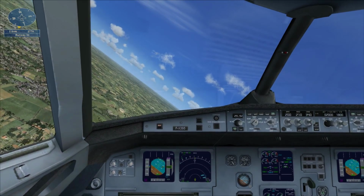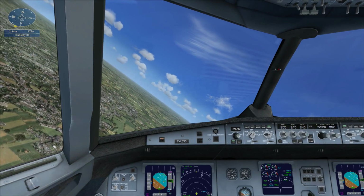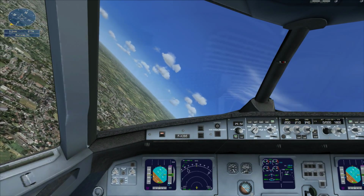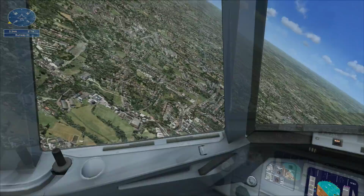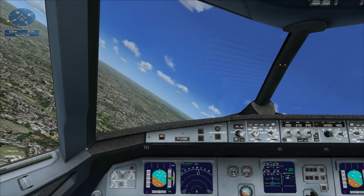Okay. Wow, I did not think at idle thrust this thing would have had enough momentum to do that, but it did. Speed is good. I'm at 200. What did you say? 210 is the heading. Okay. I'm at 2,500 feet. A beautiful view of Paris, Parisian, I'm just embarrassing myself now, suburbs.